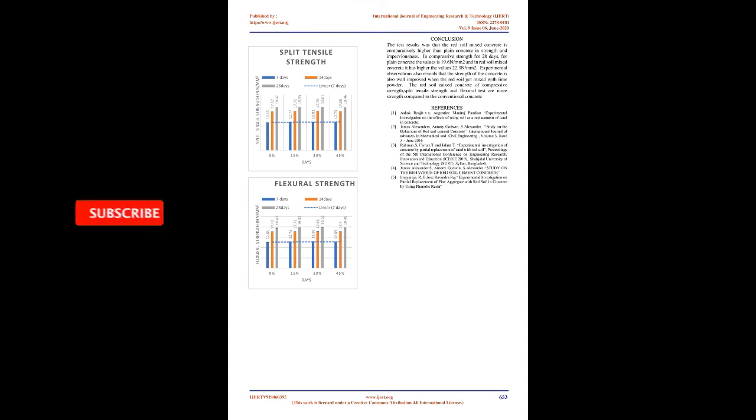Result and discussion. Results of the test on concrete samples are given below. For 15% red soil, the compressive strength, split tensile strength and flexural strength were all increased compared to plain concrete in all days. For 30% red soil, both the compressive strength and split tensile strength were increased in 7 days, respectively, and likewise in 14 and 28 days compared to the plain concrete specimen. For 45% red soil, both the compressive strength and split tensile strength were decreased compared to plain concrete in all days. For both 15% and 30% replacement of sand by red soil, the compressive, split tensile and flexural strength were increased from the plain concrete specimen with 0% red soil while loading in all curing periods.